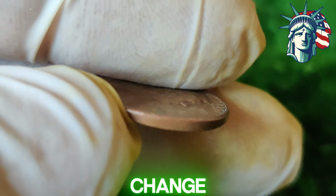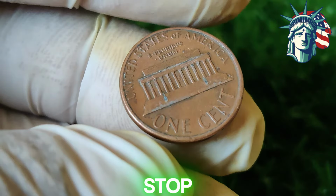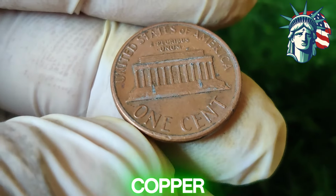So check your change. Look through those old coffee cans. And if you're a collector, never stop learning. Because sometimes treasure doesn't shine like gold, it shines like copper.